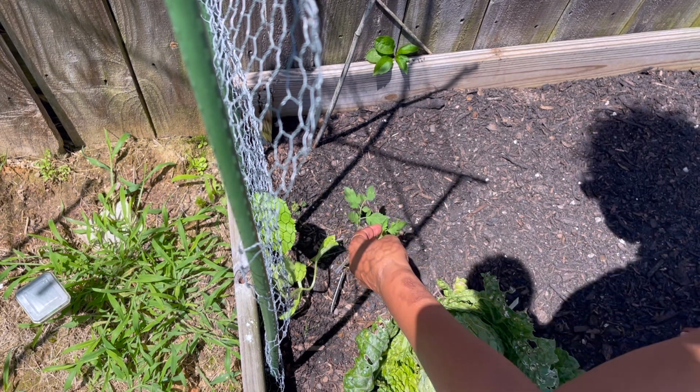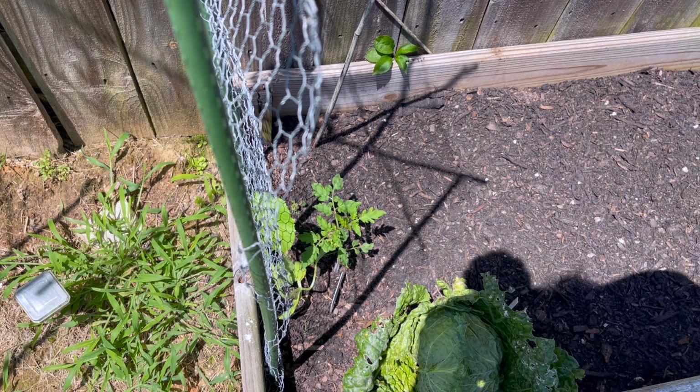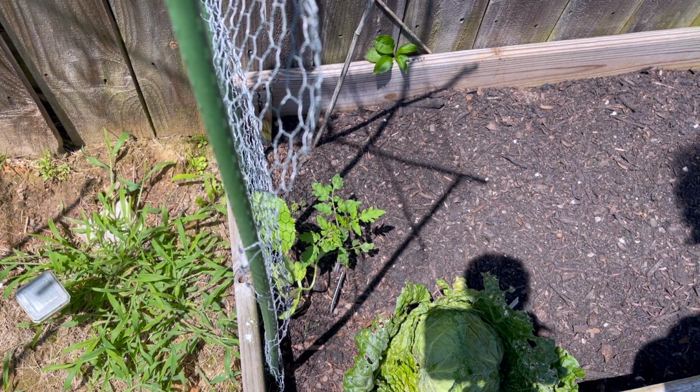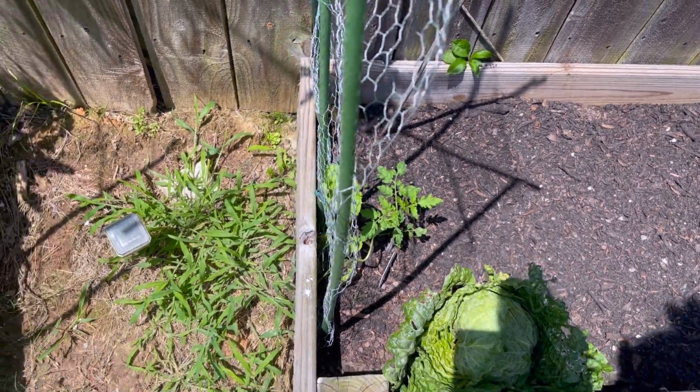I don't know what this tomato is. It's a volunteer. And I need to move it, but we're still taping. So that's it for that.